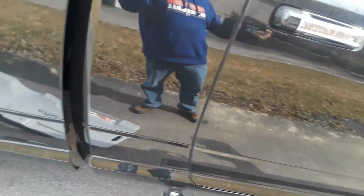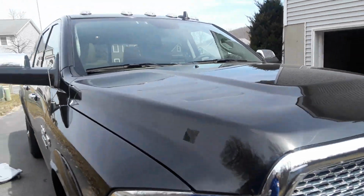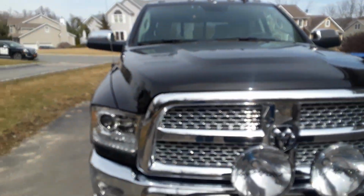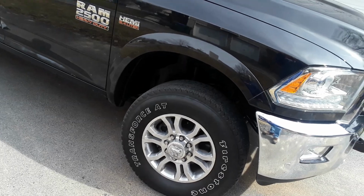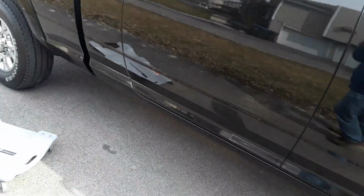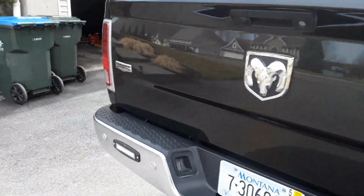Yeah, so other than the rust, I love it. Anybody who was kind of on the fence about getting one, I would highly recommend it. Great truck, lots of power, and believe it or not, I think it actually has more power as you put more miles on it. It seems like it's just opened up a little bit more, but it runs really well after the first 5,000 or 6,000 miles, and now that it has 17,000 on it, it just continues to get better and better.